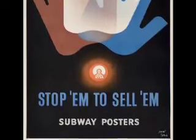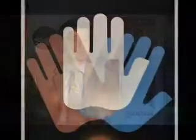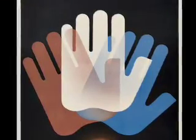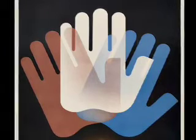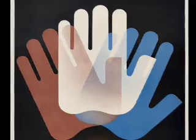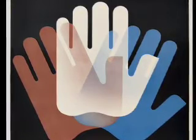Now, Jean Carlou, one of the great French artists, was one of the many talented modernist designers who were employed by the New York Transit Authority to work on this campaign. And this poster is so simple, and yet in its simplicity is so powerful. It's an excellent example of how graphic design can be used to its fullest purpose.